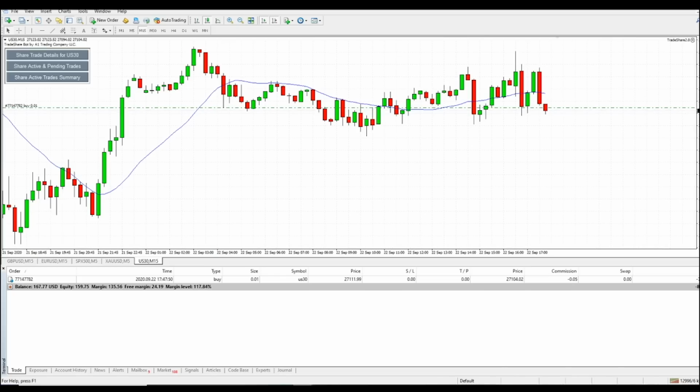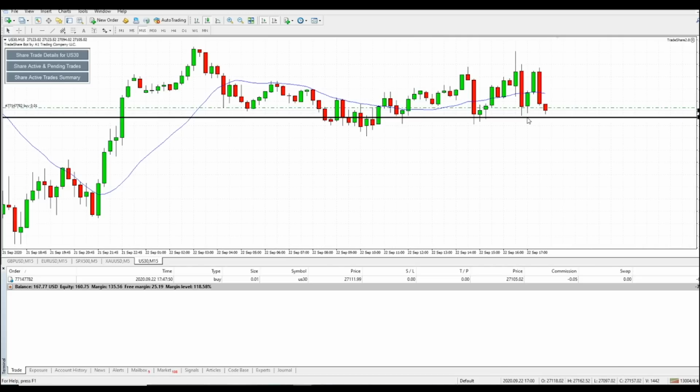Okay, guys, Nick just took this trade. I'm guessing he liked this support level right here that's happening. So let me just draw a line there. I guess this is a good support zone. So let's see what happens. Oh, we're down only 14 bucks right now. That is just roughly 10% of the account.